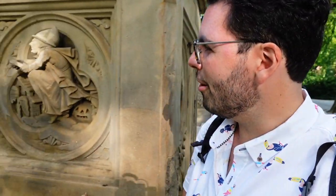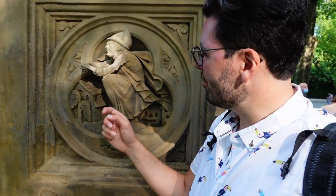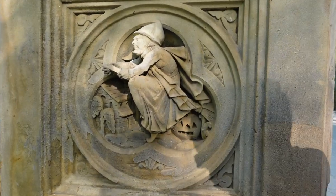Another thing that makes Central Park unique compared to the European parks is that there are structures embedded into the design of the park itself. Almost all the structures are designed by Calvert Vaux, one of the head two designers, and he hired Jacob Ray Mould to make the carvings for this area, Bethesda Terrace. There's some interesting designs. Here we see an owl and a bat, but there's one little secret design that most people don't know about. If you go on the eastern side, you'll see a witch with a jack-o'-lantern.